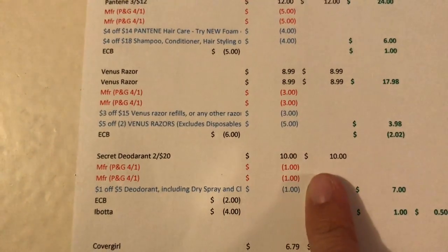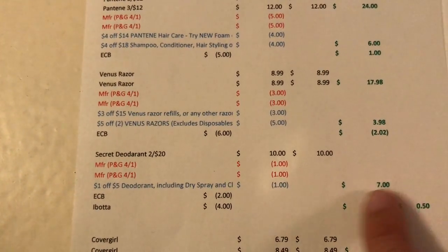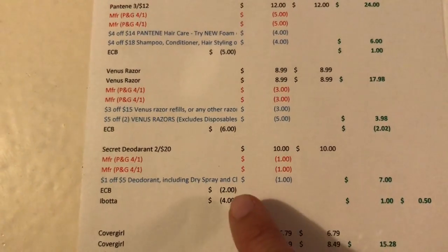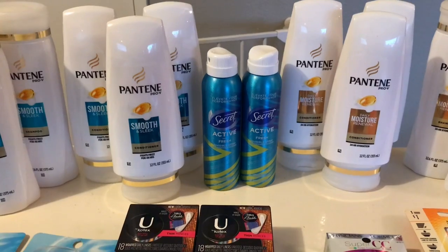I had two of the $1 coupons from P&G. I had a $1 off 5 deodorant, so that came to $7 in total. I got the $2 back, and then I bought Gillette, which gives back $2 off any one, and you can do that up to 3 times. I did it twice, so I got $4 back, so it came to $1.50 each for those. So I thought that was a pretty good deal.